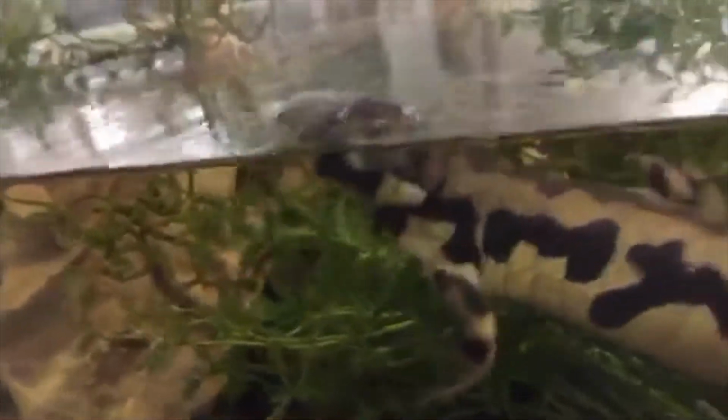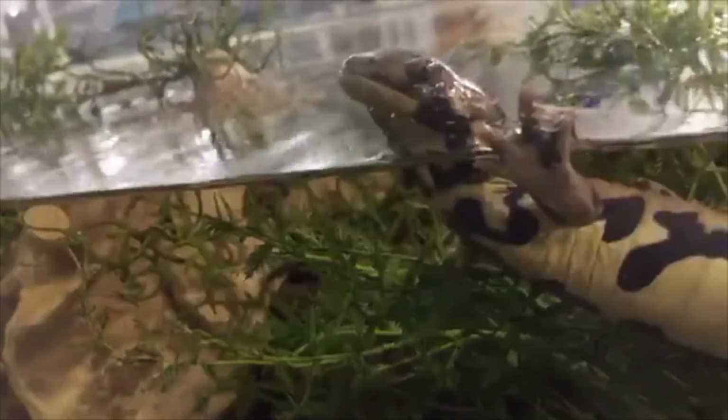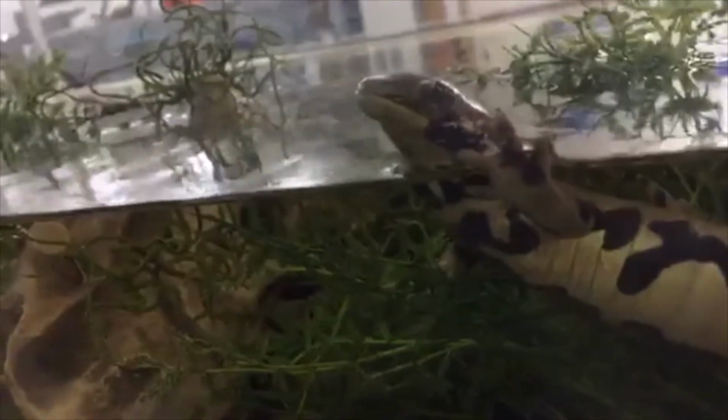You cut the heads off of the salamanders? Yes, I do, off the mealworms. Oh, can't you tell he has no head? So as you can tell, he is ready for some food. I'm going to maybe move this light or something. Don't want to break any glass while I'm here.